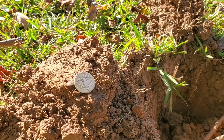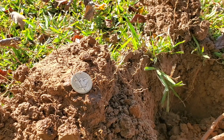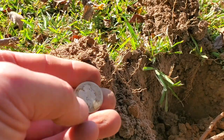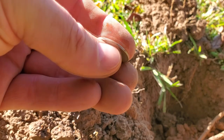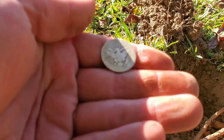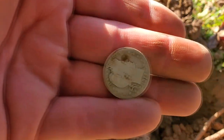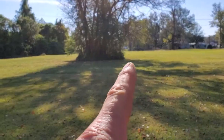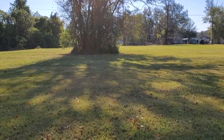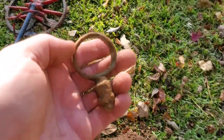I'll tell you what, this place keeps on producing lots of good coins. As long as it's producing, we're going to keep coming here digging. 1914. I got that barber quarter right there beside that tree. Came over here, it's getting a 30, and just dug it up.